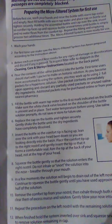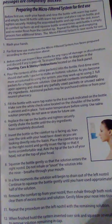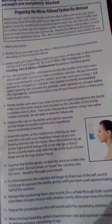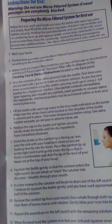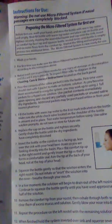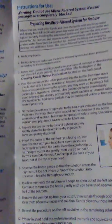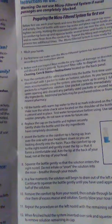Fill the bottle with warm water to the 8-ounce mark. Make sure the white check valve located on the shoulder of the bottle is present and in place. Test water temperature before using saline solution. Promptly do not save or store for future use. Replace the cap on the bottle, tightly secure, and gently shake until ingredients are dissolved.